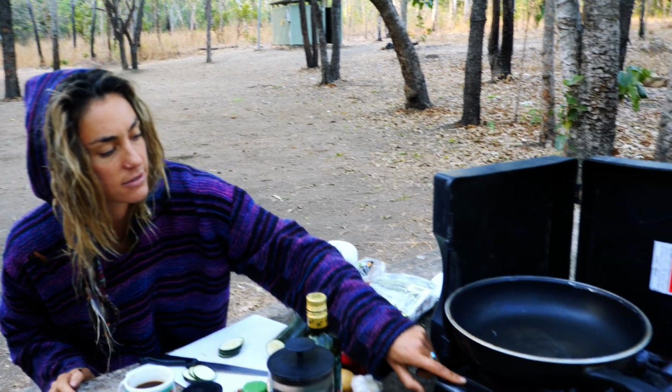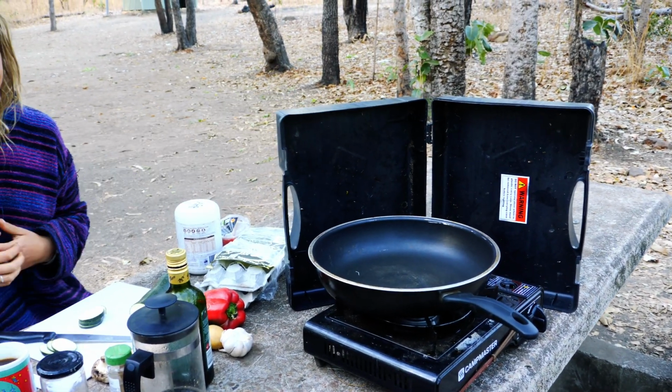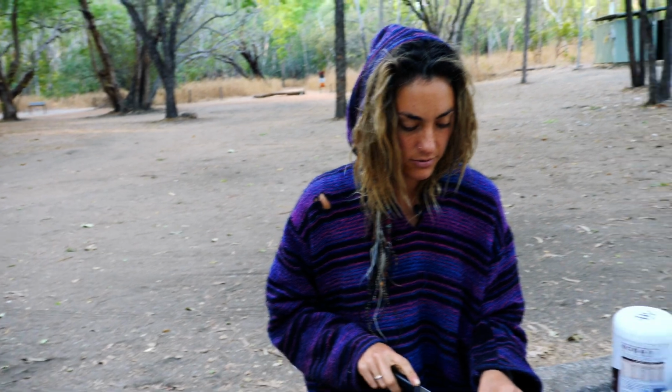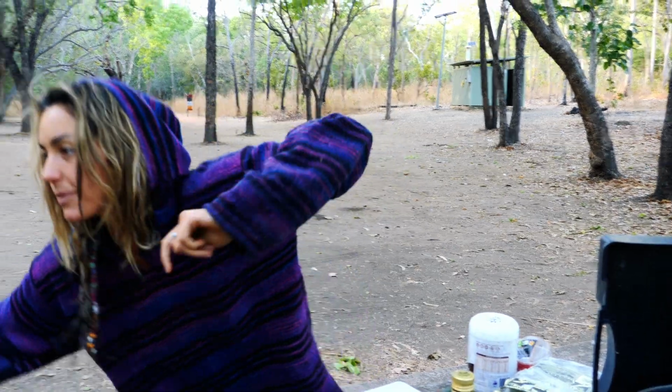Got all of our food just in our car, and then we have a tiny little stove. It's quite windy, so we're putting this up to block the wind. Making it work. We can't have too much stuff that goes off because we don't have a fridge or anything, but it's kind of working. And this is where we're sleeping.